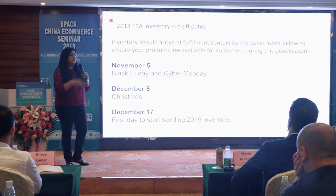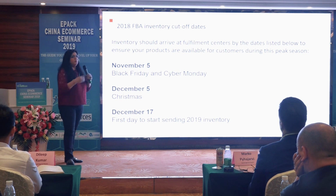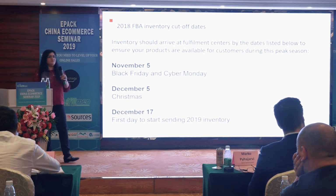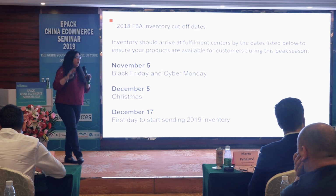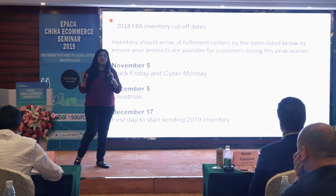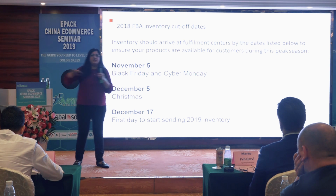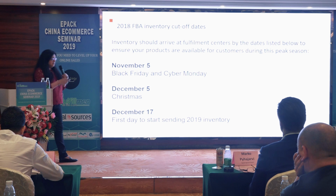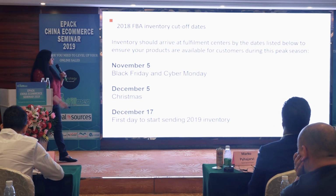So if you're selling on Amazon, these dates are really important, because for most sellers, especially for Christmas, if you have a gift product, you'll probably do 30 to 40% of your sales in December itself. And then the rest of the year is pretty slow, right? So if you're selling on Amazon, these dates are really important.